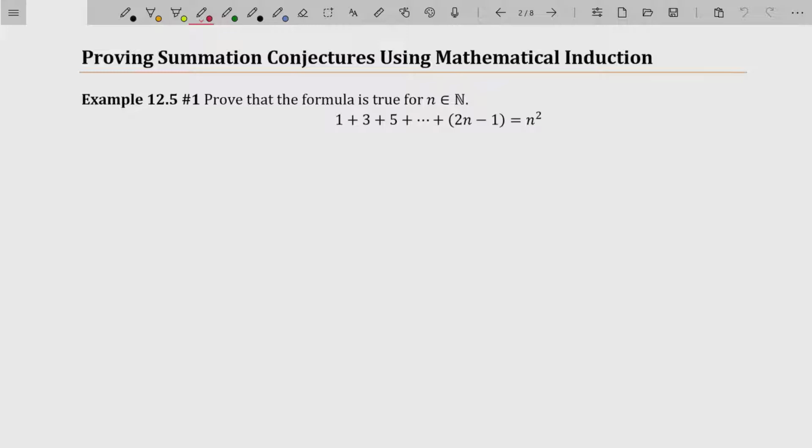And somebody makes a claim. They say, hey, if you add up 1 and 3 and 5 all the way to the 2n minus first, where n is some natural number, that should equal n squared.